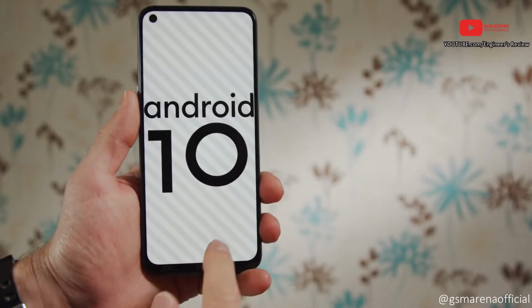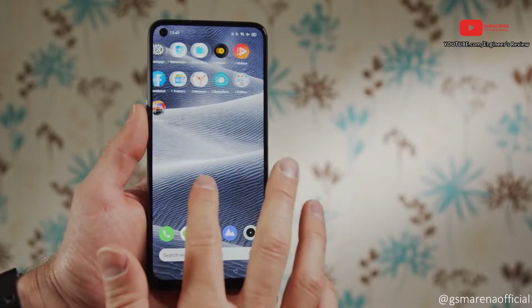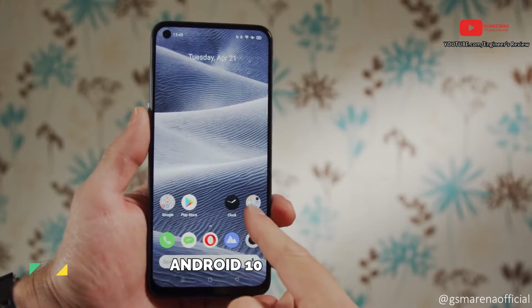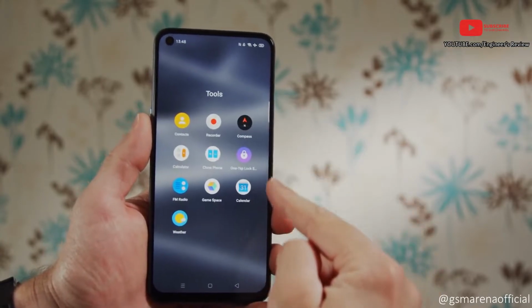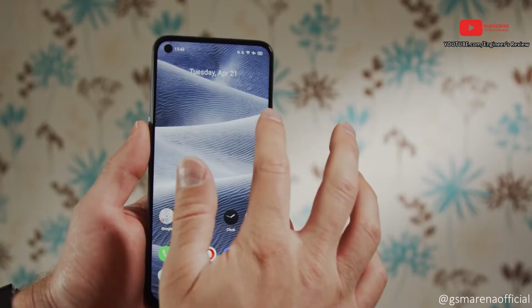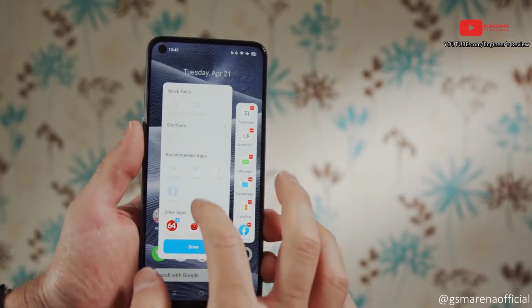Both Xiaomi and Realme use their own customized versions of Android 10. Realme 6 runs on Realme UI, which is adapted from Oppo's ColorOS. It offers a look and feel that's closer to stock Android. You get an app drawer and plenty of customization options. Overall, the UI is well optimized and is easy to use.